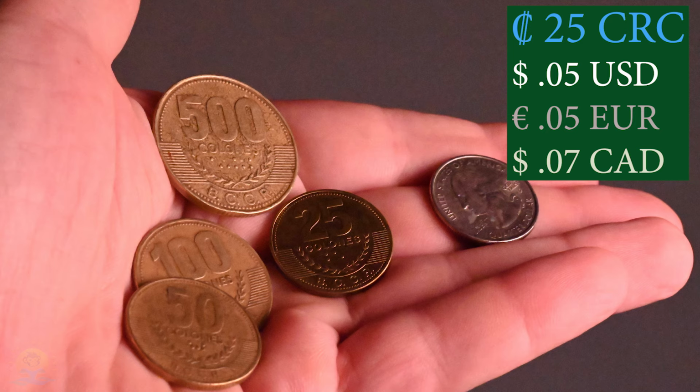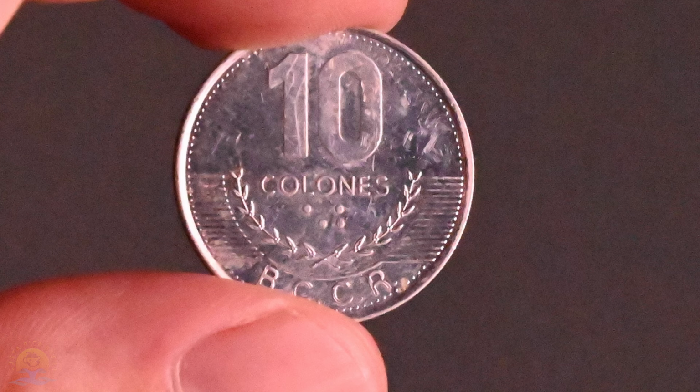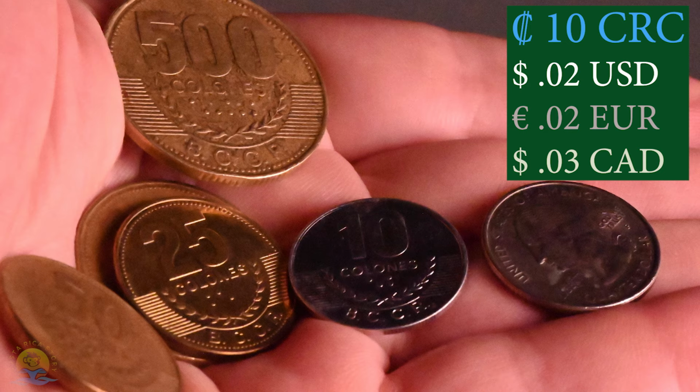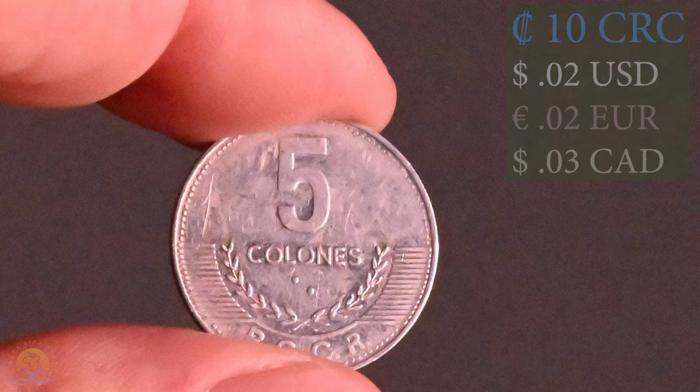Now to the 10 colón coin. Starting to lose a little buying power here. So this is worth 2 cents USD, 2 euro cents, and 3 cents Canadian. Next up we have the 5 colón coin, and the 5 colón coin is worth less than 1 cent USD and less than 1 euro cent and just about 1 cent Canadian. So that's it for all those.